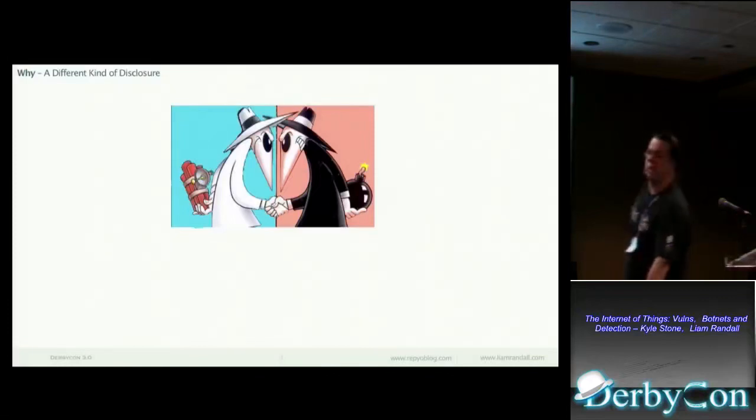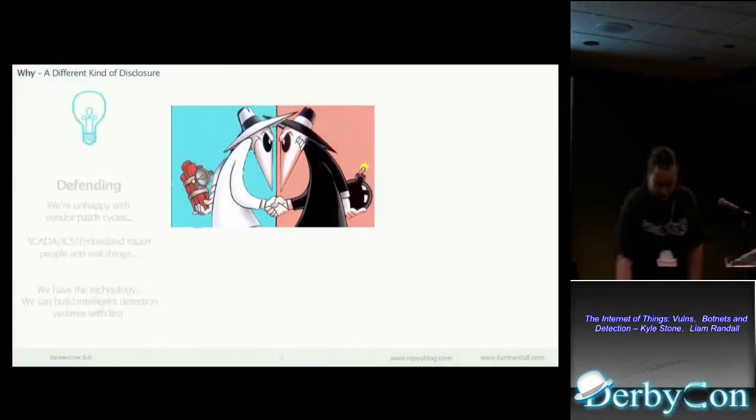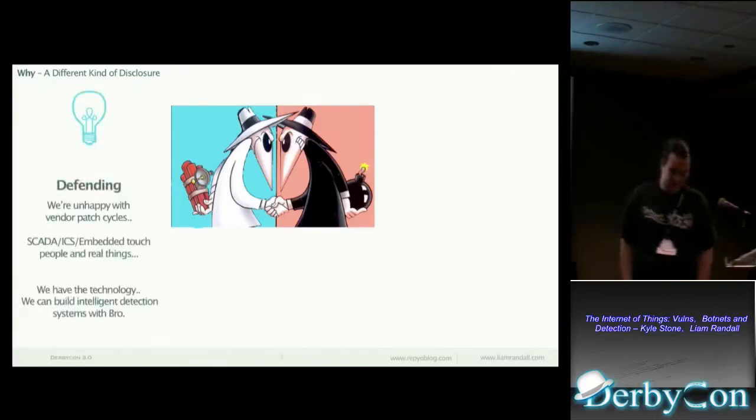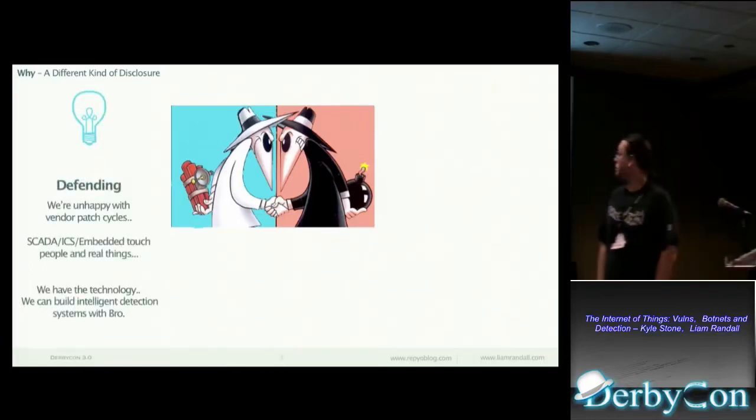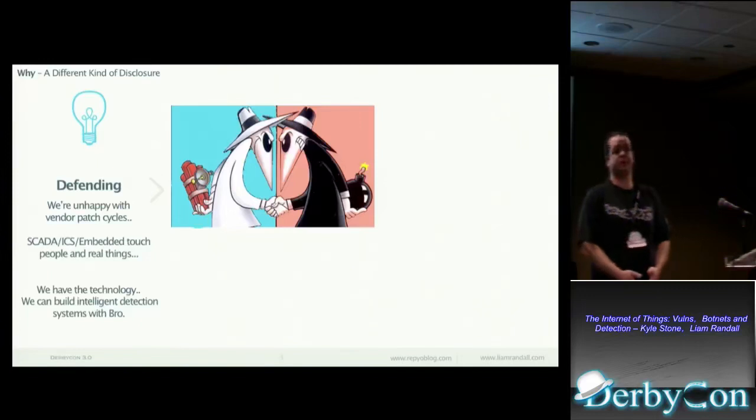So, why are we presenting in this format? We decided that, well, defending kind of sucks. We're tired of vendors ignoring us. We're tired of poor patch cycles. So, to remediate these problems, we decided to release in tandem blue team and red team. So I'm going to be talking about the red team side.